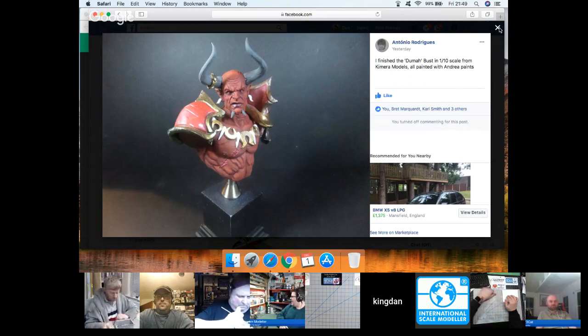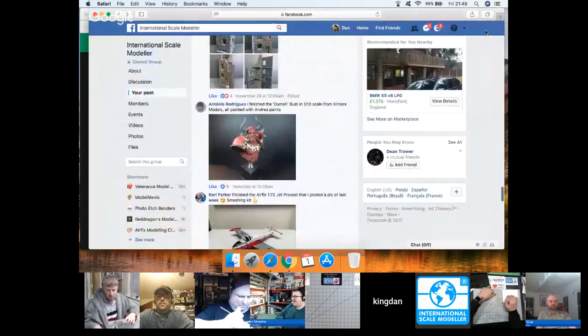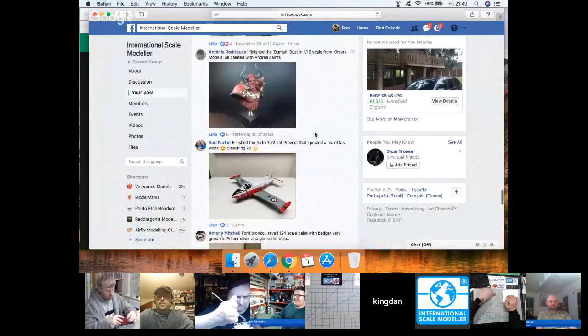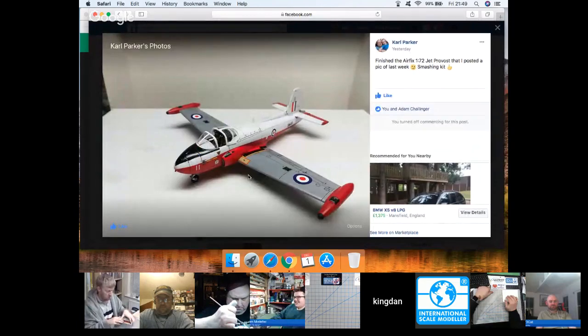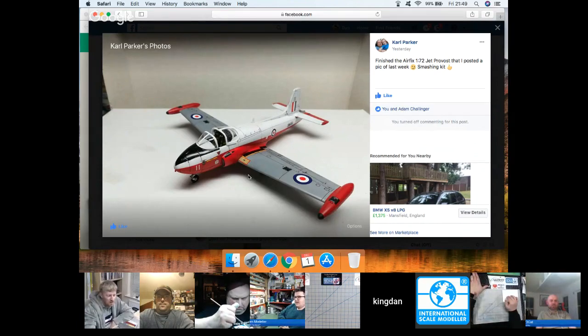Oh, no. He's got his house coat on. His house jacket. And here's Carl Parker again with a 172nd Jet Provost. That is so lovely. Nice. That does look really nice, doesn't it? Yeah, it's a nice job. Good skills, man. That's lovely.